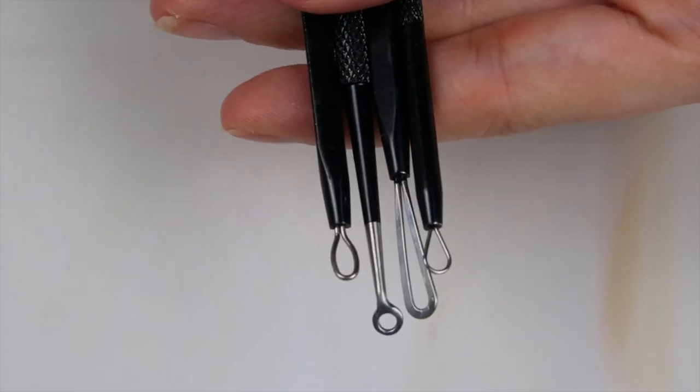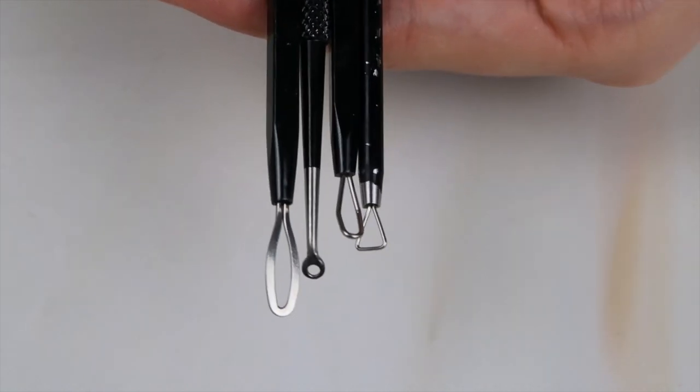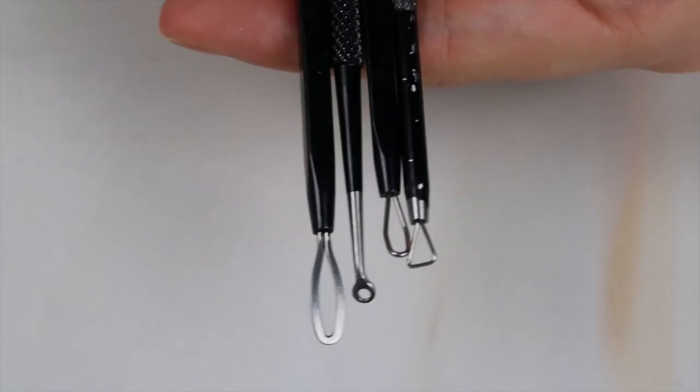So I actually bought a set of 6 on Amazon in Japan for like 2,000 yen. So like 20 bucks, it was a set of 6 tools. I honestly can't remember the brand. I'll try to link it, but I know it is a little harder to find in Australia and other international countries. But on Amazon Japan, there's so many different types for so cheap, and that is where I bought these ones.